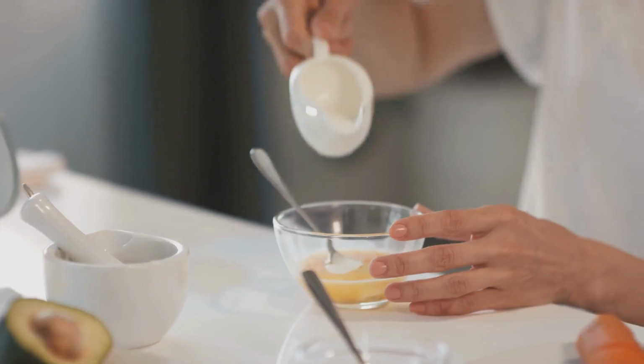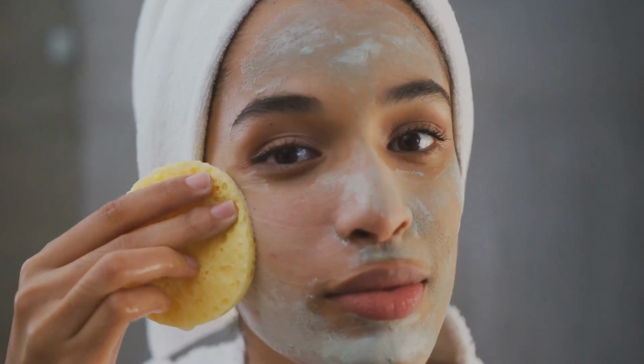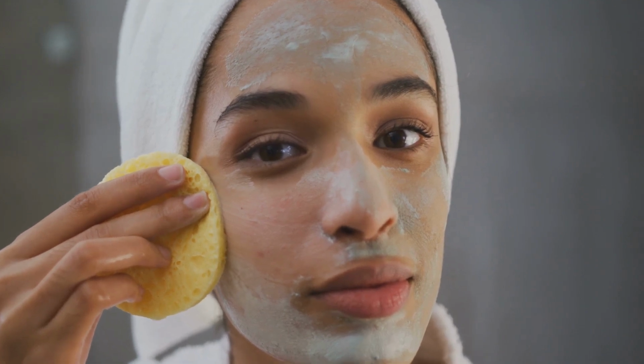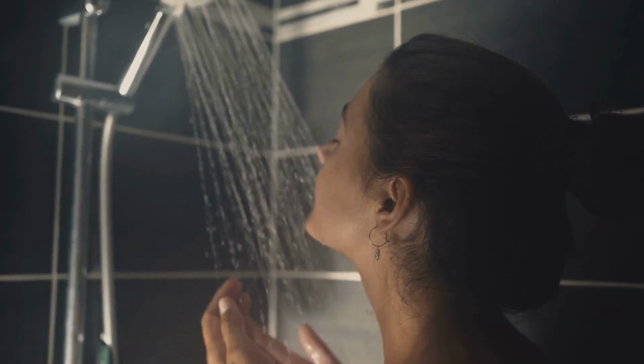Mix 1 tablespoon of raw organic honey with half a teaspoon of freshly squeezed lemon juice. Apply a thin layer to your clean, dry face, avoiding the eye area, and leave it on for 15 to 20 minutes. Rinse with lukewarm water and pat your skin dry. Your skin will be soft, supple, and glowing.